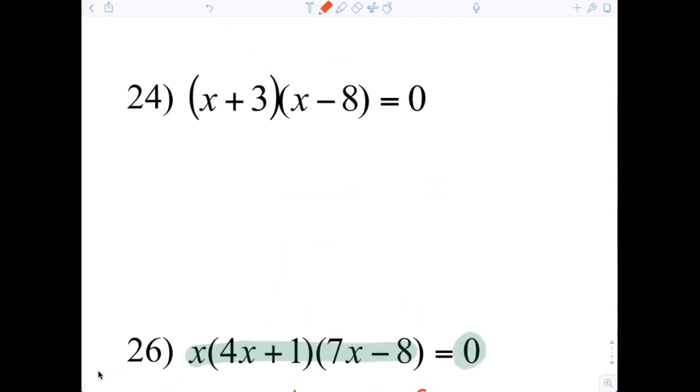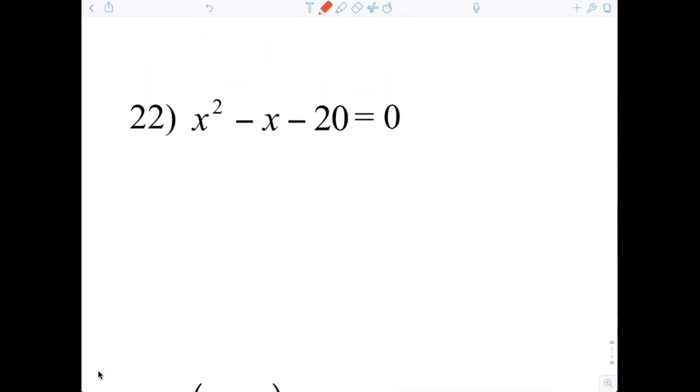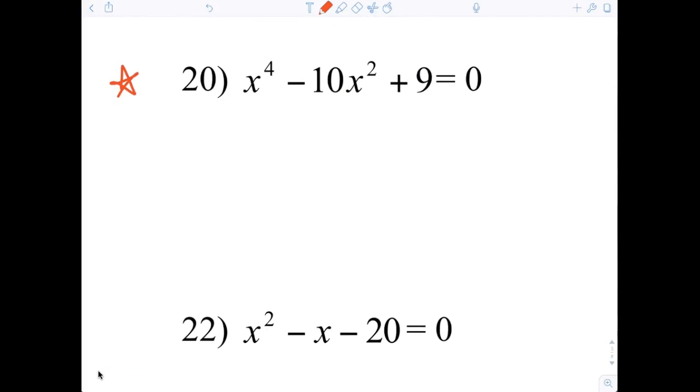24. Is that easy? Super easy because it's set equal to 0 and it's factored. Number 22 is super easy factoring, so we're going on. Star, number 20. 20 is a hard one. So I want everybody to factor that real quick, please. How many solutions should there be, by the way, guys?